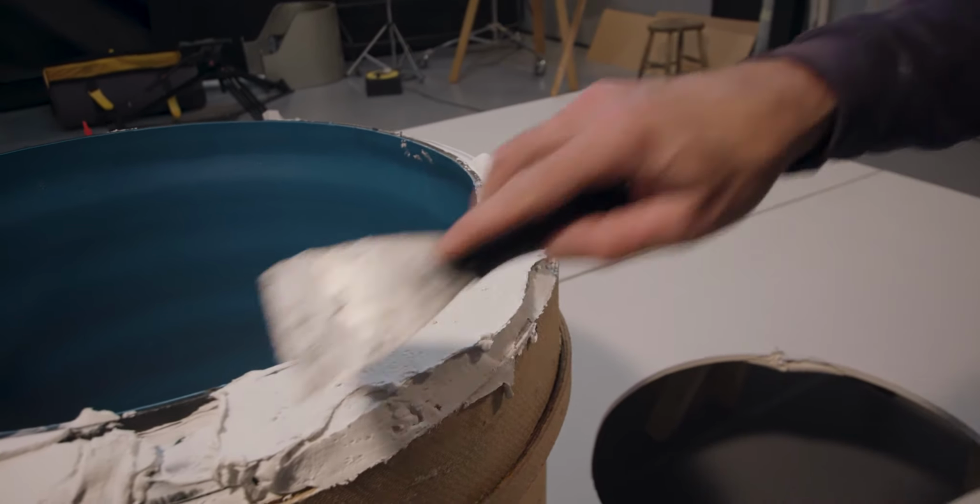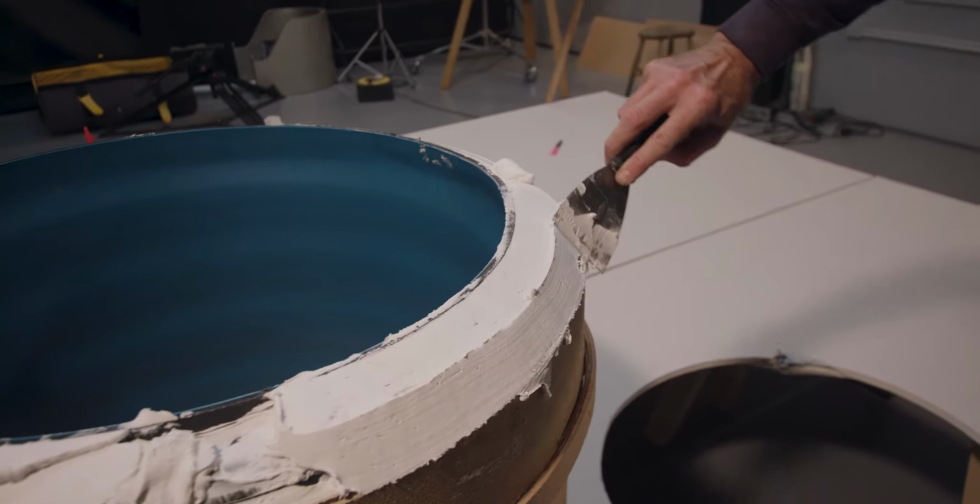So I'm just smoothing this area around the rim down now, and it will take a rather long time to set. So following this week, I'll return and put a final layer on that I can finally use to sand and shape the final finish to the top of the conning tower.